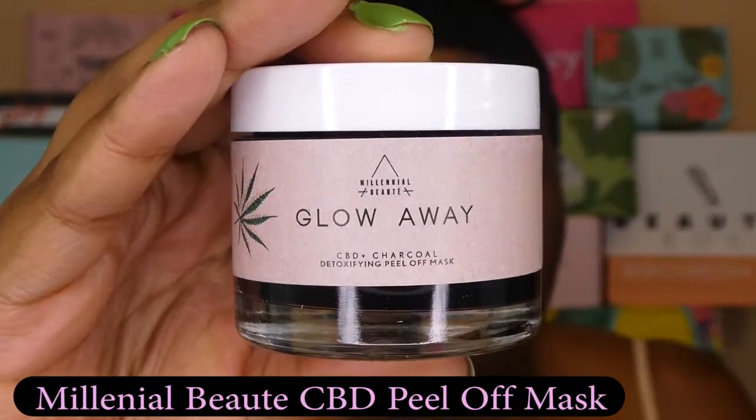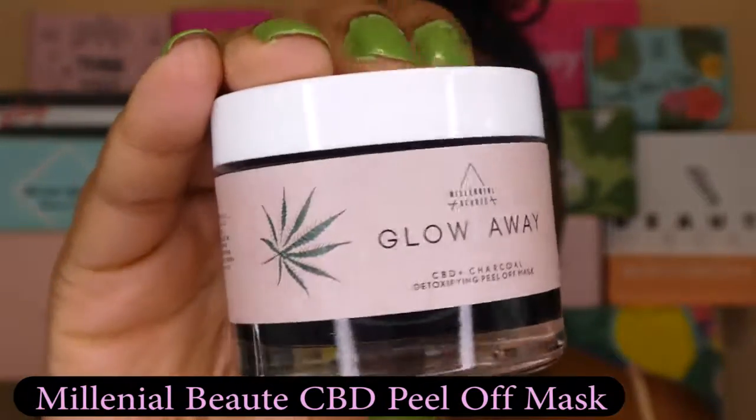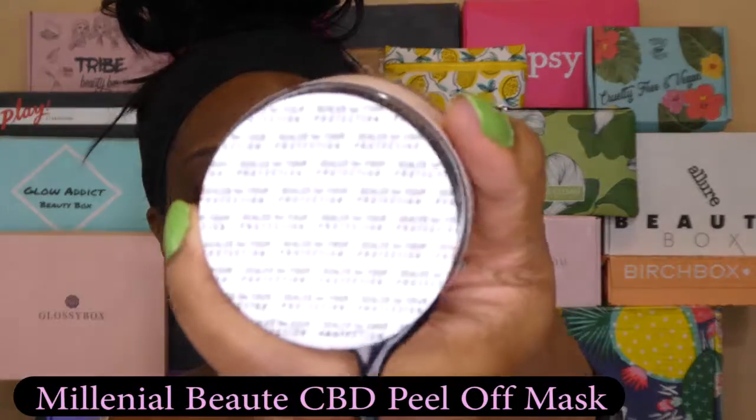Glow Away. This is by Millenial Beaute? Is it Beaute or Beauty? CBD Peel Off Mask. They have a protection seal. Right on. Seal. Right on. Apparently it didn't protect well enough. No! No, it's on my laptop! Damage! Well, that's not off to a good start.